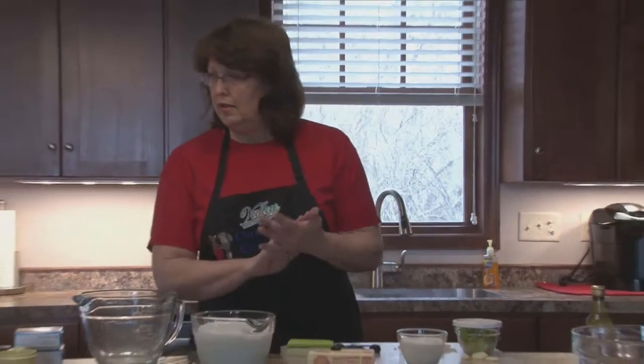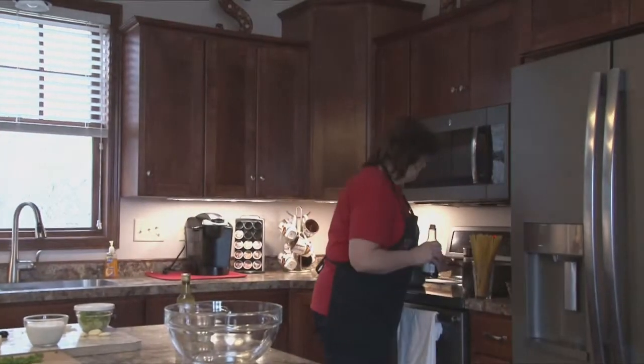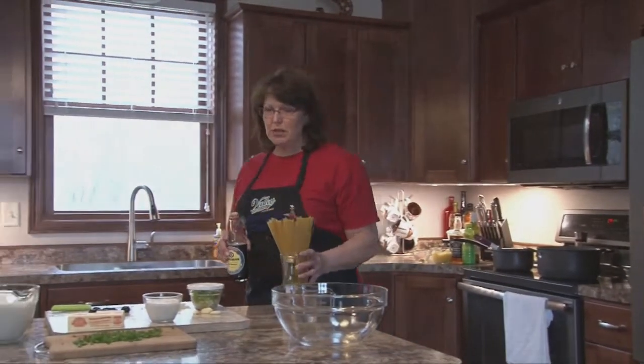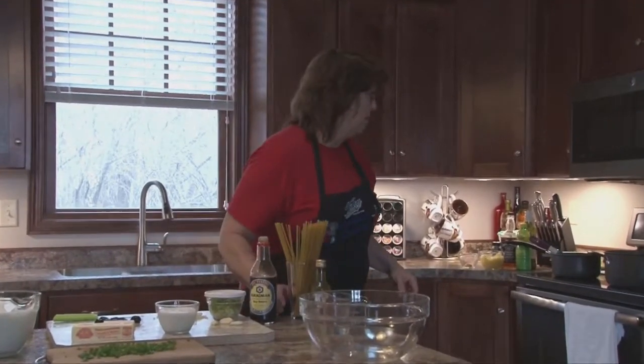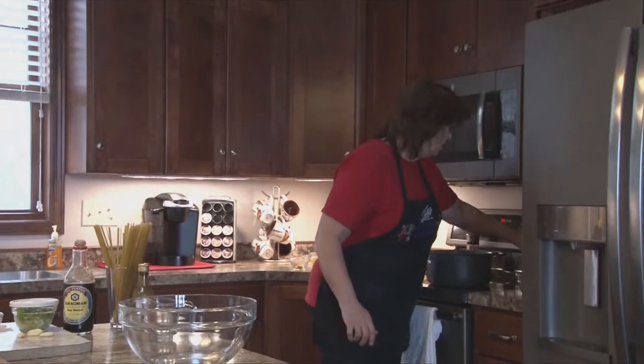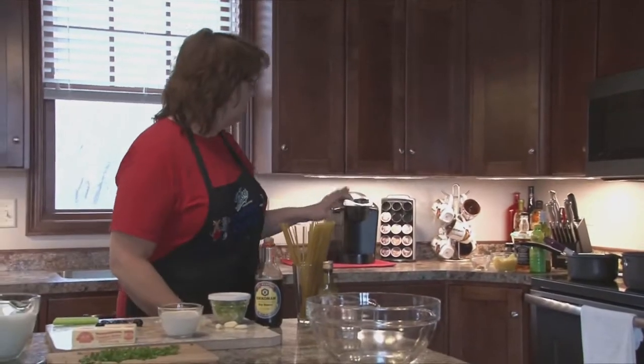So, the pasta is 8 ounces of spinach pasta. I could not find green spinach pasta in my store, so I'm using regular fettuccine. We're going to bring the water to a boil, and then we'll dump it in. So I'm going to take a quick break while I clean up the mess over here.